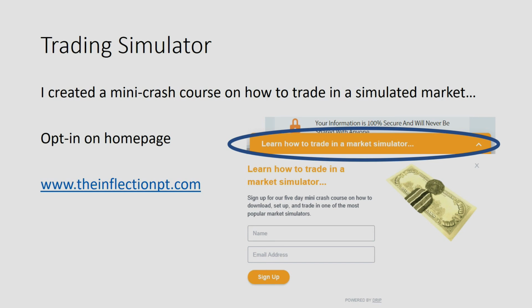And I go through the TD Ameritrade Thinkorswim platform because you get a free 60 days. You don't need any money to open an account. You just sign up and you get a free 60 days in the simulated market. And I made a mini crash course on how to trade in a simulated market.